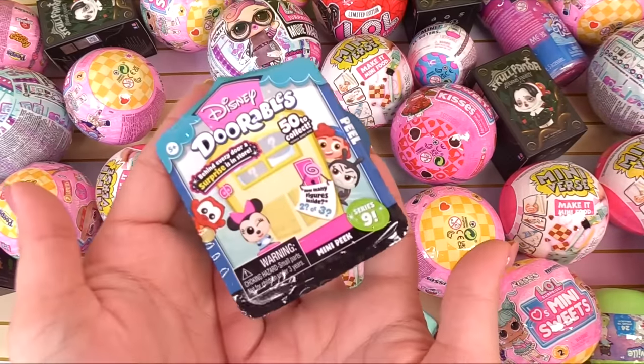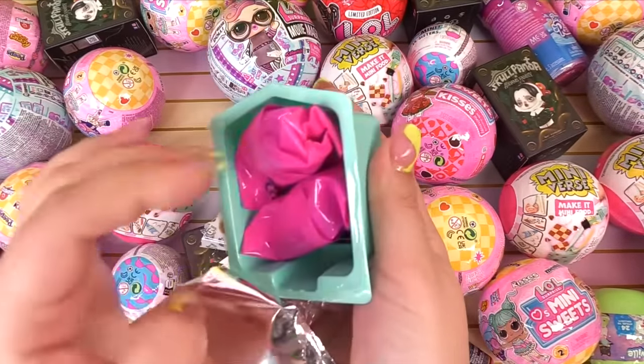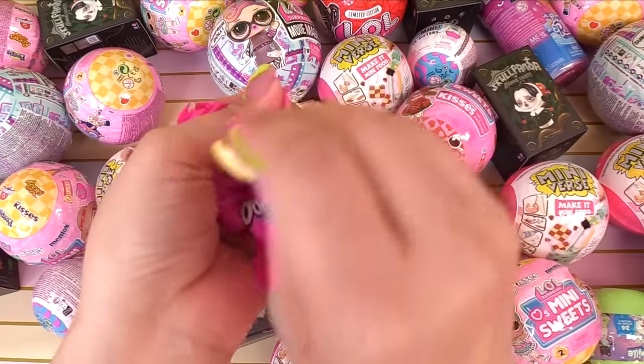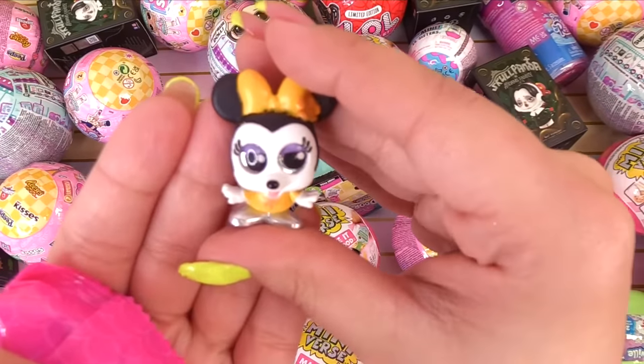Well, I touched the Disney Dorable, so I'm gonna have to open this one. I hope I get more Luca ones. So we got two in here. Let's try these out. See a Minnie Mouse. Is she a rare? She's got a yellow one.